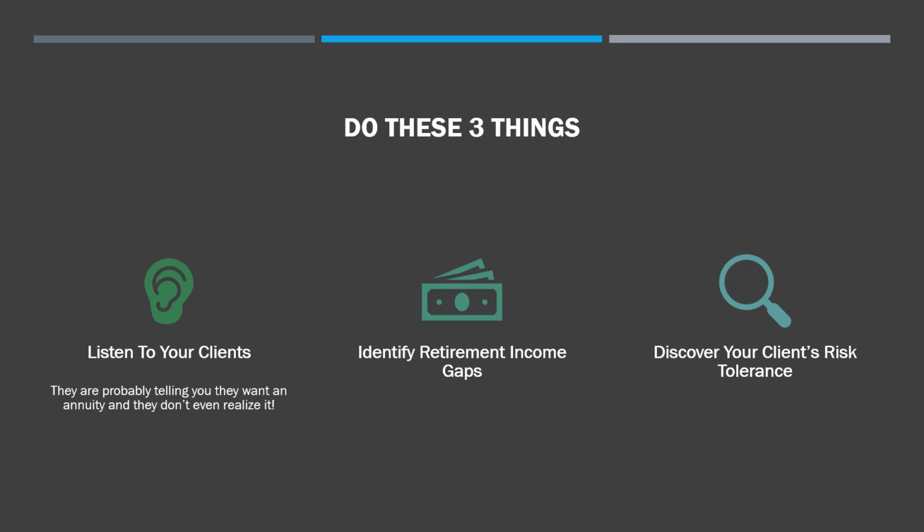And of course, discover your client's risk tolerance as well. If you ask a client if they're conservative, balanced, or aggressive, I promise you're going to get the term balanced most of the time, right? So if they're in the market, they need something conservative as well to maintain balance. And that's what an annuity can help them do.